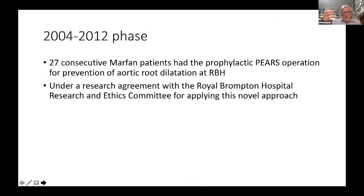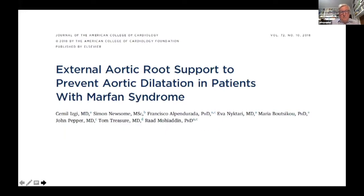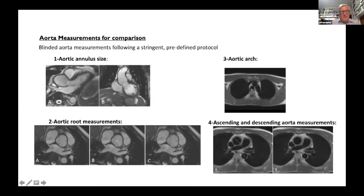So we did a little study. My colleague, Samil Izgi, led this, as he's a cardiac radiologist. And we looked at 27 consecutive Marfan patients who had this PAIRS operation at the Brompton Hospital. And the question, going back to what I said at the beginning, the real question, is PAIRS really effective in the prevention of progressive enlargement of the aortic root? That's the key question. And so to save time, obviously you start off with 27 patients, there are various exclusions, and 22 patients, in fact, we followed up very carefully.